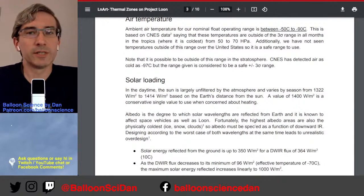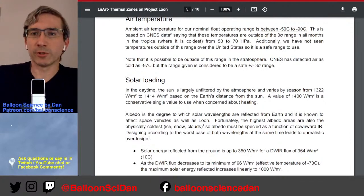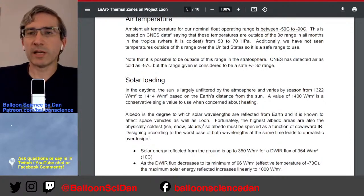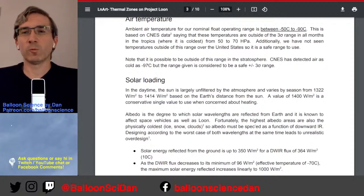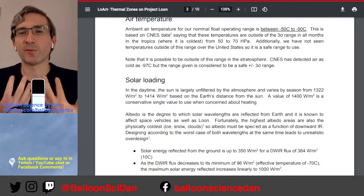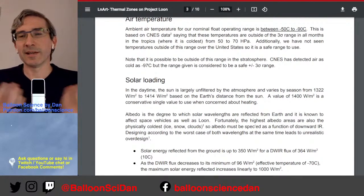In the tropics, in the equatorial regions, was the coldest temperatures Loon encountered because of the super tall storm clouds where the storms would reach the tropopause, and the top of your storm would be 90 degrees below zero. And even though the air in the stratosphere was negative 20 C, you basically had no heat coming from the Earth at all. Like the temperature of the heat basically that was coming up from the Earth was negative 90. And at night, that's the only heat you get.